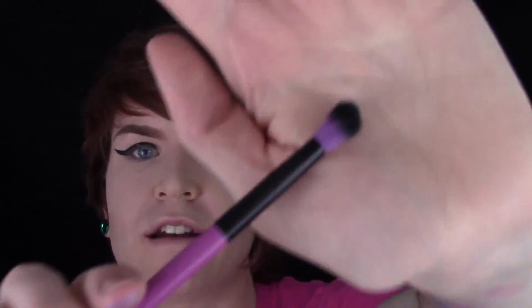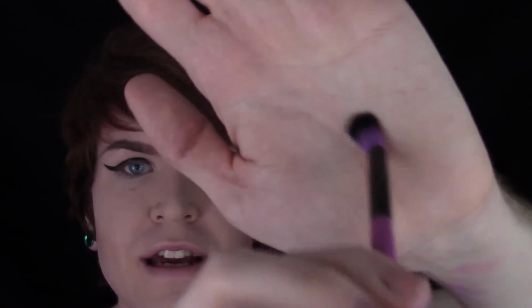So these are just a few of the ones that I went ahead and picked out that I reach for on the daily. Their standard blending fluffy brush, I'll go ahead and show that up close. You can see it's really nice, fluffy, can blend out color really easily, which is what I like. It really helps blend out and smoke your shadows to make them a lot more flawless, make it look like you know what you're doing.